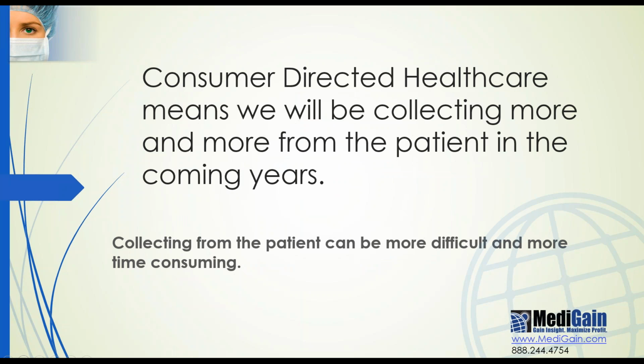So I'm just going to summarize and draw some conclusions here. Consumer-directed healthcare is here to stay, at least for a while. Means you're going to have to collect from the patient. That's going to be more difficult, more time-consuming, and more expensive.